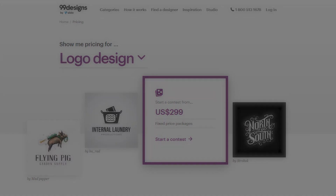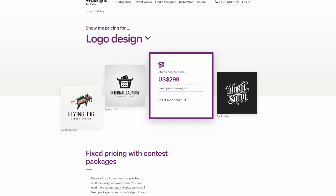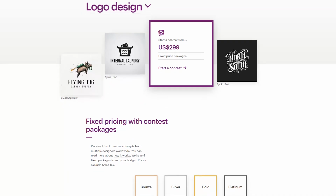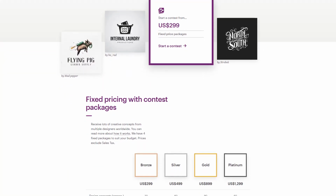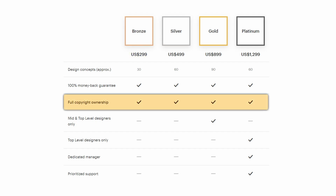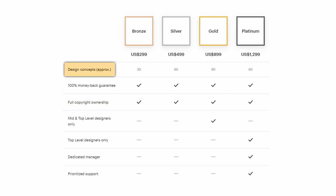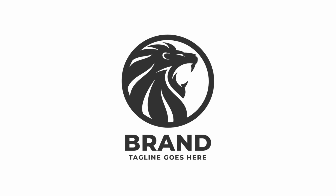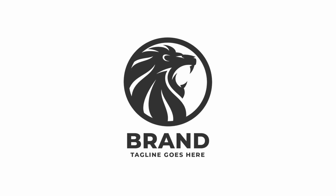That said, let's get into their plans, pricing, and features. 99designs has a variety of options, so whether you're working with a small budget or looking to invest in top quality designs, they've got something that fits your needs. First up is the bronze package, which starts at $299. This is the most basic option and is great if you're looking for something simple, but still want access to a variety of designs. With this package, you can expect around 30 design concepts, and so it's a solid choice if you're just starting out and don't need anything too complicated.